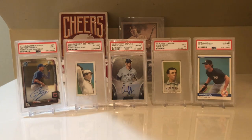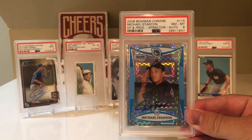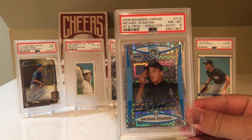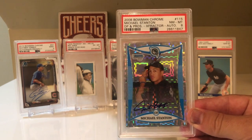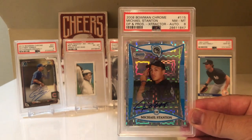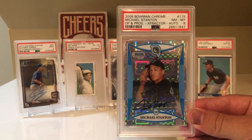At number 39, a card that I talked about that I way overpaid for is this Giancarlo Stanton. Picked this up when he first moved to the Yankees from the Marlins as part of that trade, and he's had a lot of injuries, but still a really cool card in the collection. An X-Fractor. I bought it raw, came back as an 8.